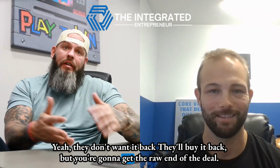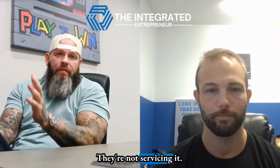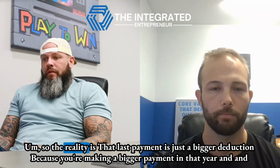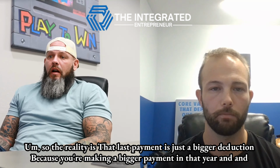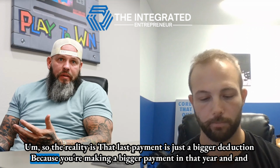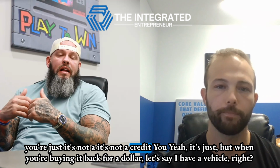They'll buy it back, but you're going to get the raw end of the deal, right? Yeah. But they don't want it back. They're not servicing it. They don't really care. They just financed it to you. So the reality is that last payment is just a bigger deduction because you're making a bigger payment in that year, and it's not a credit.